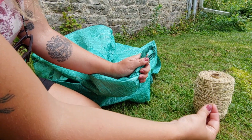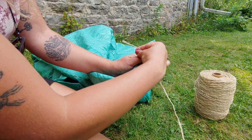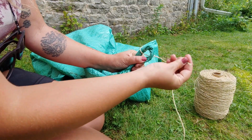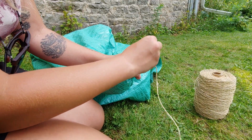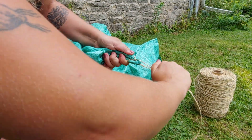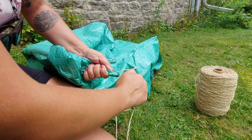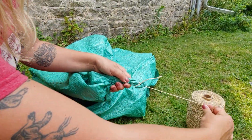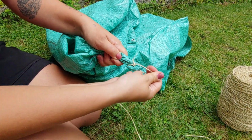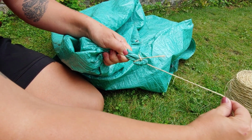The next step is to take a piece of string, go in the loop from the back, wrap it around the left side, and then back up through your string loop. And then pull this tight. This is called a sheet knot. This will keep your tarp very strongly. Once you've got it pulled very tight, this will keep your tarp attached to your shelter wherever you decide to put it.